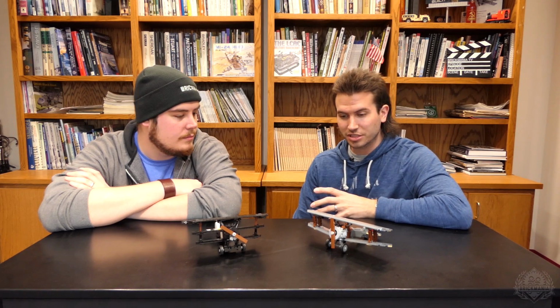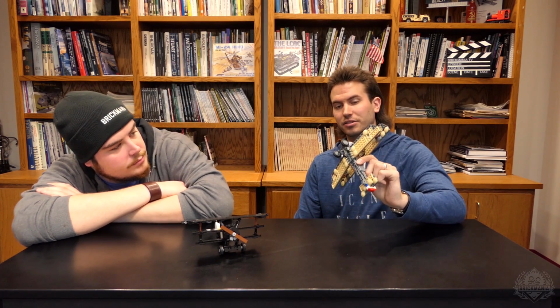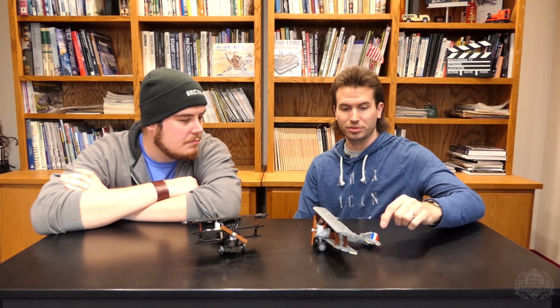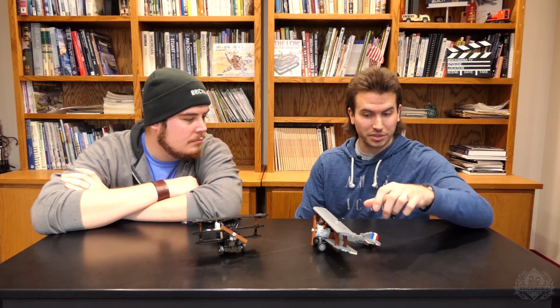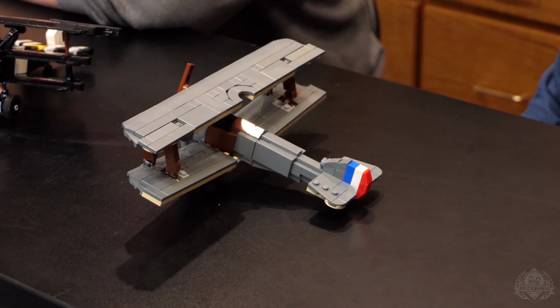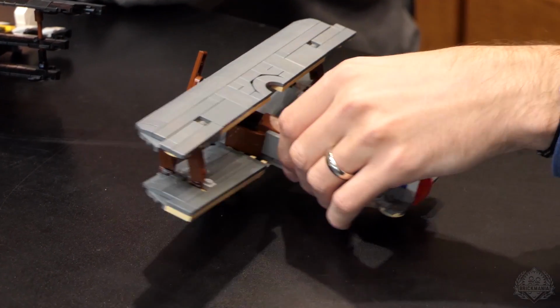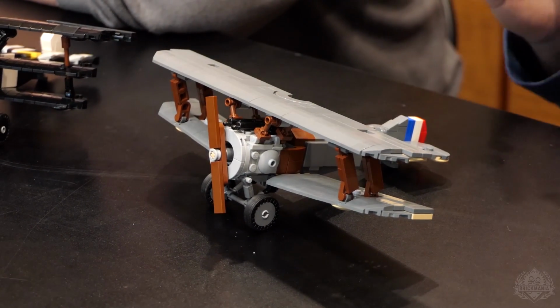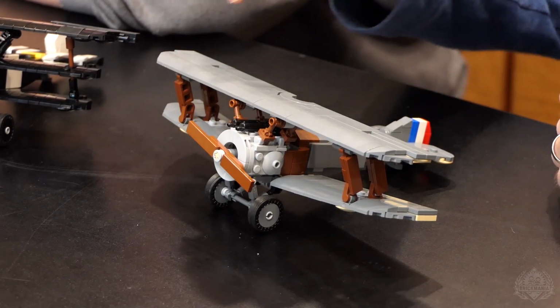Otherwise, the color scheme is pretty much the same as the previous one. Tan on the bottom, and under the wings at least, and dark gray everywhere else, some reddish brown accents, and then some red, white, and blue on the tail. There will be a couple printed elements, one on each side, the roundels. The British roundels. And on the top and bottoms of the wings, you'll have stickers, same roundel pattern. Printed propellers, planning on that.